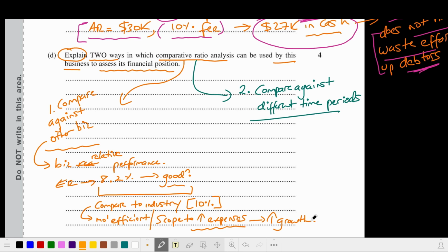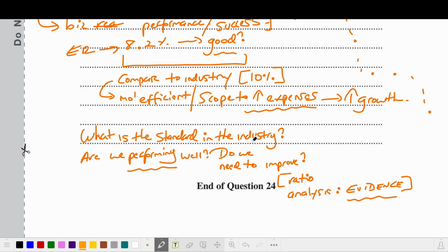So we're trying to compare our relative performance and even our relative success. And in order to really understand that, we need a comparison. We can't just say, yeah, this is really great, our expense ratio is quite low, if we don't have something to compare it against. So we're saying, what is the standard in the industry? Are we performing well as a business, or do we need to improve? And the ratio analysis is giving us the evidence to be able to answer those questions.